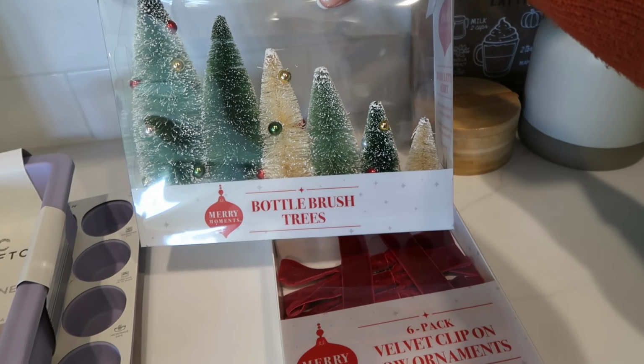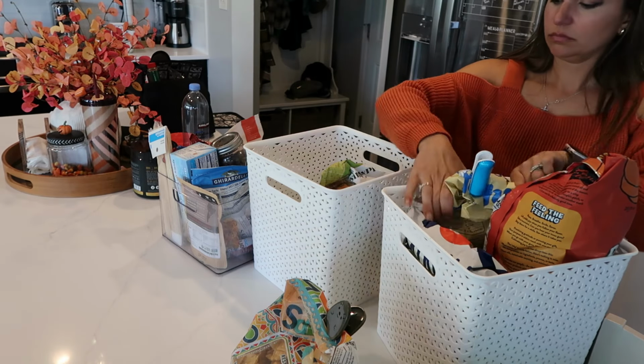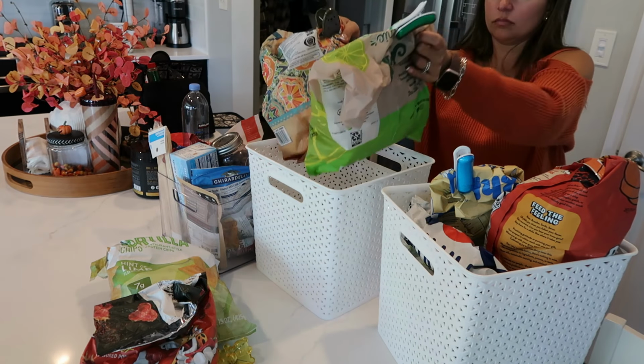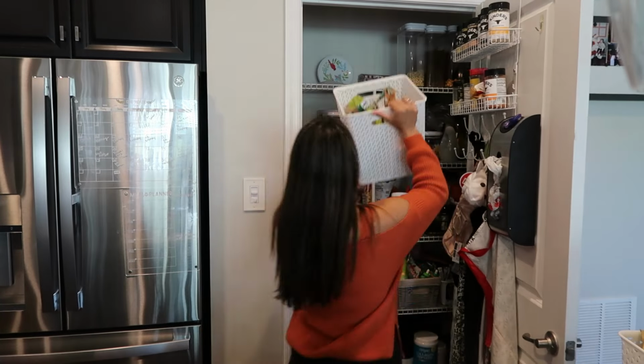There's popcorn and chips, and then I'm also going to work on my baking level, which has a ton of different ingredients because I'm always making different things that require different ingredients. So I have lots of that, especially during the holidays. I absolutely love to bake, and my baking is usually gluten-free, so that does require some extra ingredients sometimes.